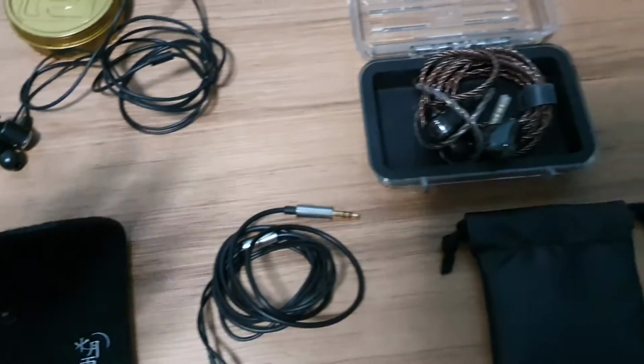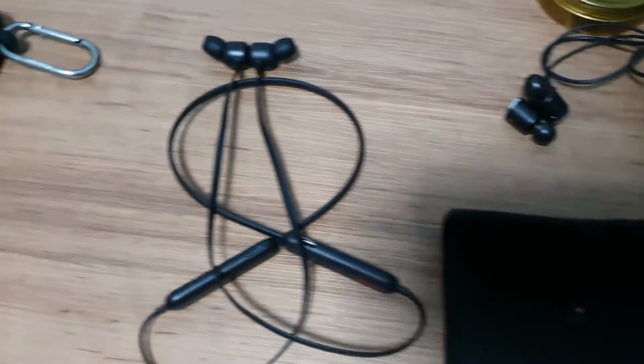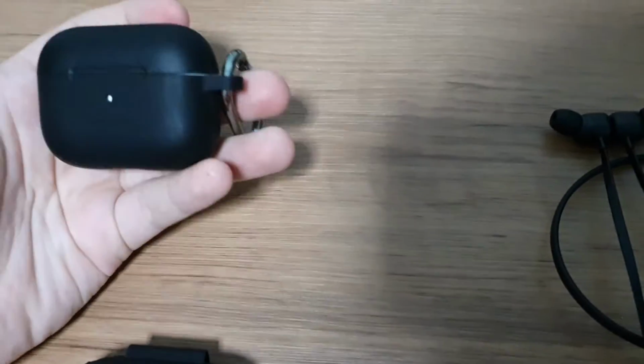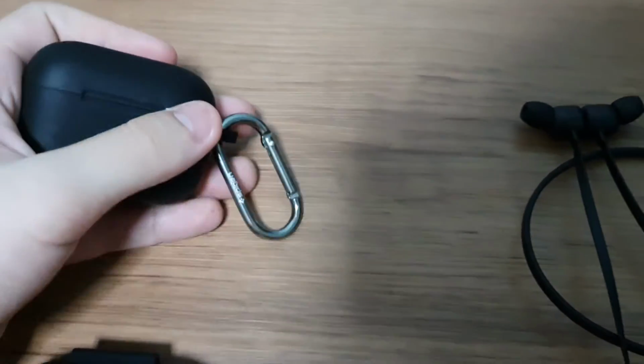So from left to right, you guys can see I have it all on the table. Let's start with the left. As you guys may have known, this is the AirPods Pro. I do carry it around with me, and this one is my daily driver.